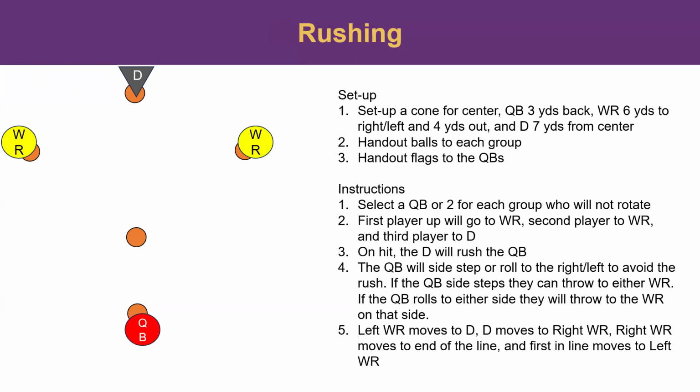So the quarterback's going to call hit, and the defender is going to rush, go after the quarterback, and try to pull those flags as soon as the hit's called. When that rusher's coming in, the quarterback can sidestep, roll to the right, or roll to the left. Really, they want to avoid the defender and make a good pass. It just introduces them to the concept that someone's going to be pressuring you, and you have a couple of different options when it comes to avoiding that pressure and ultimately getting the ball out.